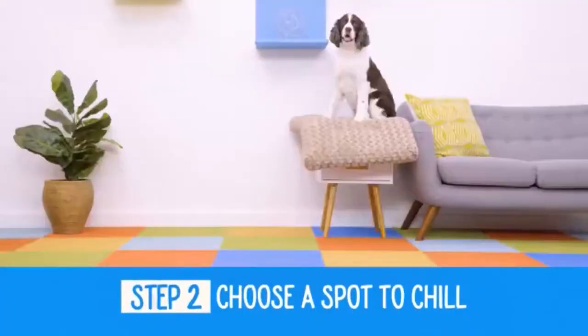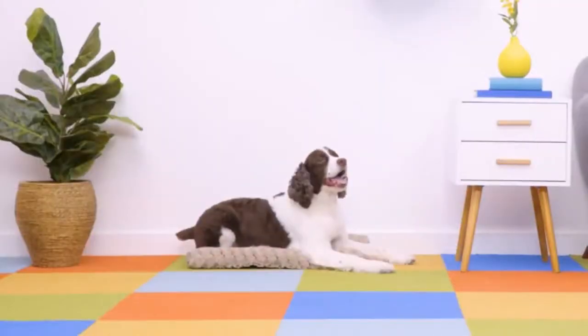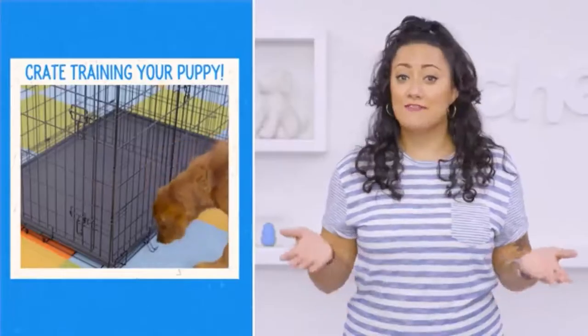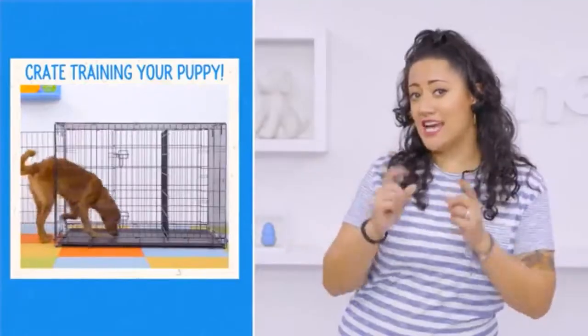Step two, choose a spot to chill. Pick a place that's out of the way or where they would normally chill. Make sure that the bed is big enough for them to lie down on completely. If you try this with a crate, you're gonna wanna make sure your pupper has been crate trained first. If not, just watch this video to see how to do it. Now let's get chillin' like a papillon. A papillon. Thanks for ruining my rhyme.